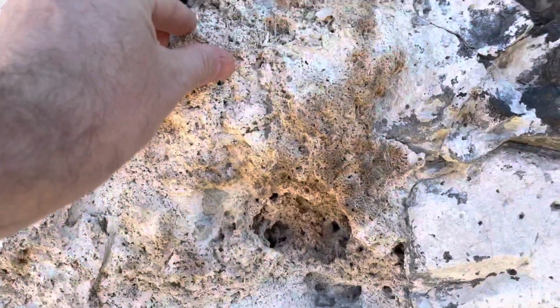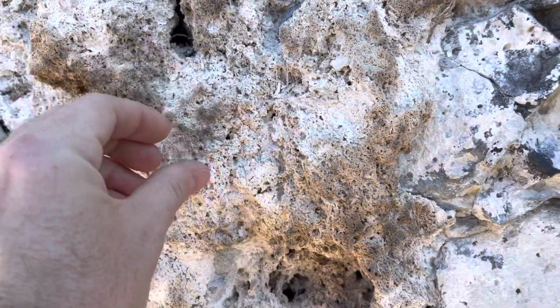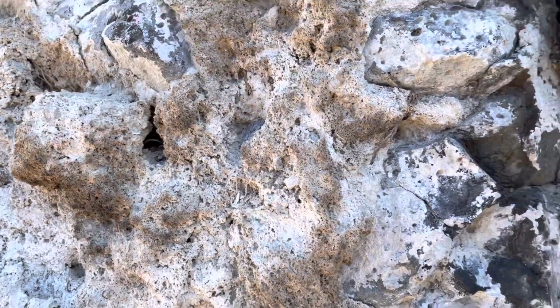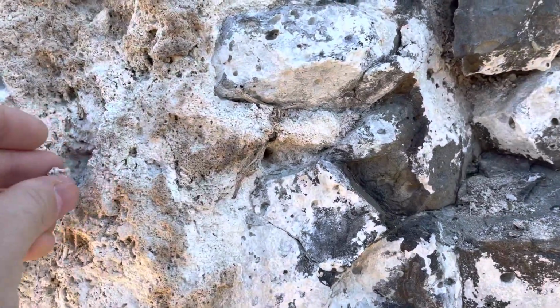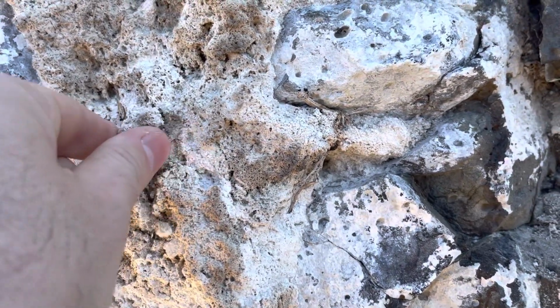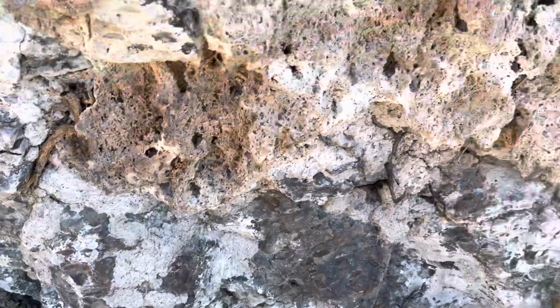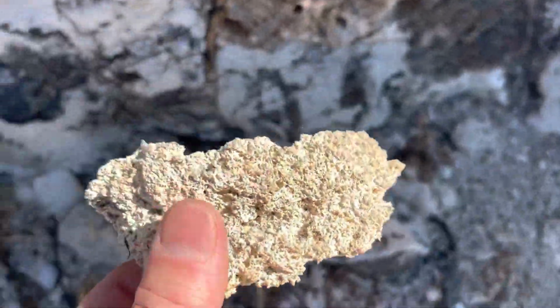Okay, yeah, this is definitely a mineral. I thought it might be like a, I don't know if I can get a nice sample. I don't know, who knows? It could be like a mixture of like moss and then calcium carbonate that's leaching out of the rock. Just another piece of it.